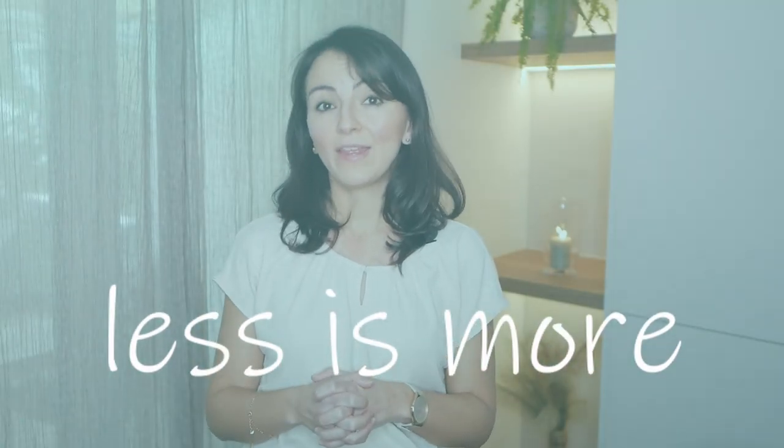First of all, less is more. Studies show that the fewer toys kids have, the more they focus, the more they engage and show greater creativity, interacting with their toys more imaginatively and for a longer period of time. In other words, fewer toys develop their concentration skills.